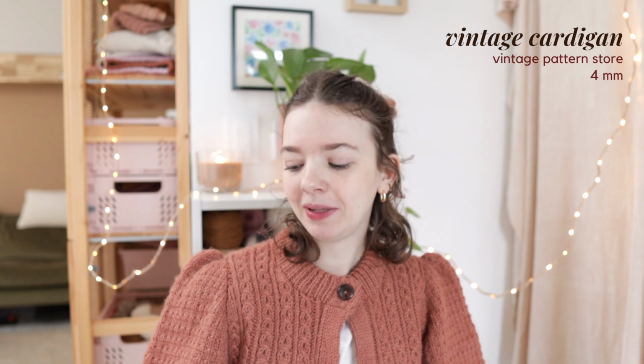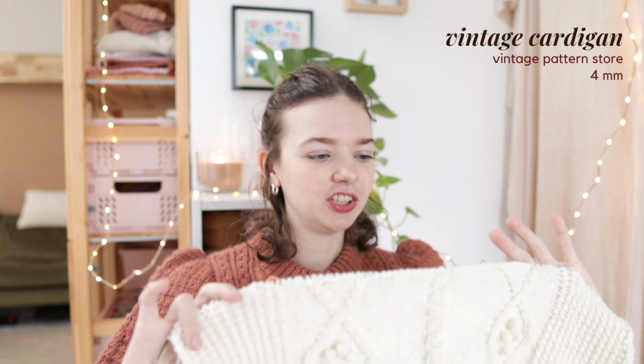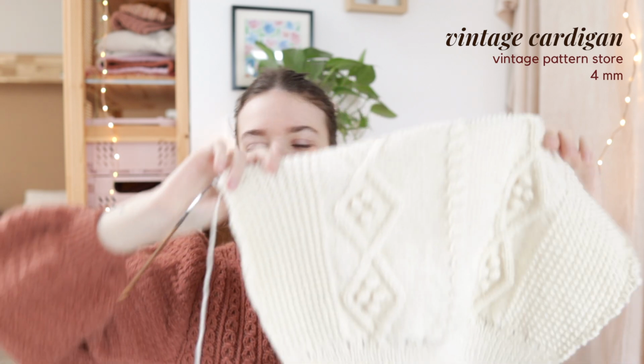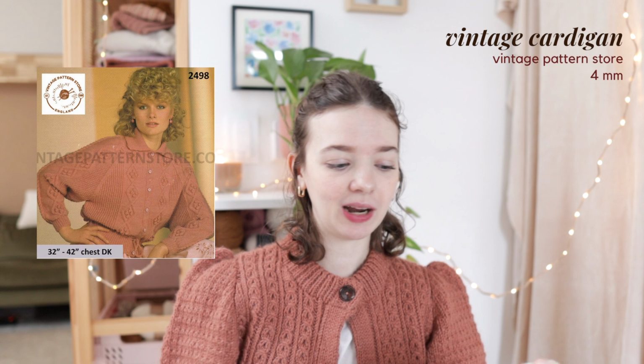And I spoke a bit about it in my last video where I showed you all of my spring knitting and sewing plans. So this is my vintage cardigan that is, like I said, my dream finished object, I think. And I'm currently working on the back. So I will just insert a picture on the screen right now of the pattern that I'm making.